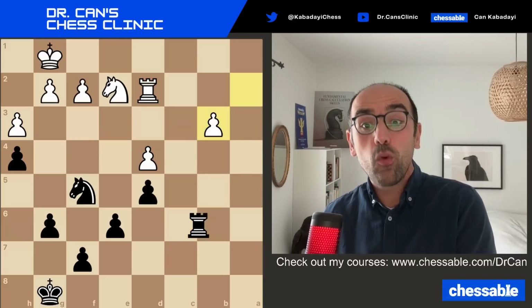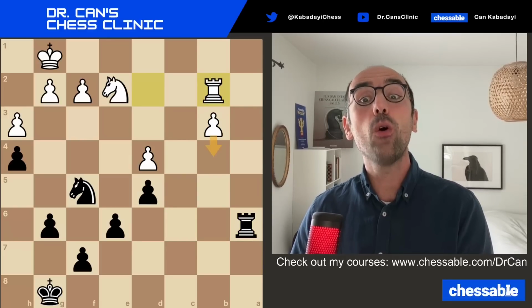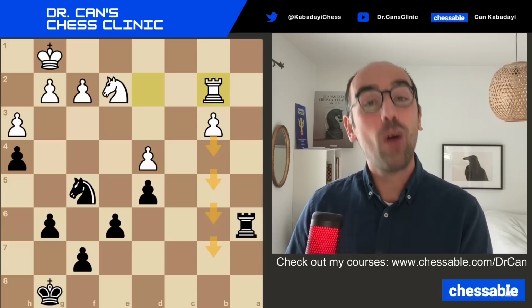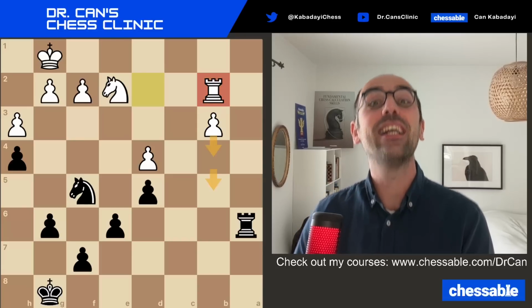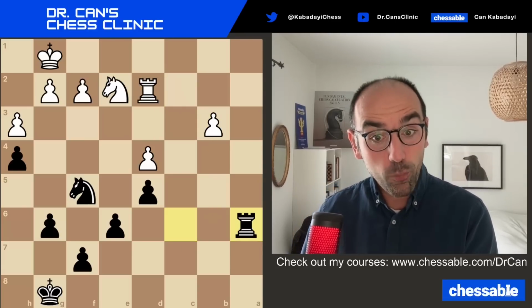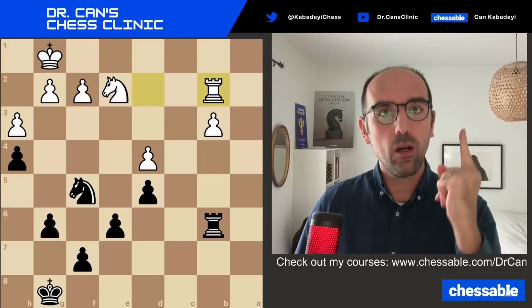What was wrong with the move rook a6? If you go rook a6, then you're inviting rook b2. The rook belongs behind the passed pawn, and white is gaining some counterplay. That rook is becoming happy supporting the passed pawn. After rook b6, can't they just play rook b2 anyways? And you tell me, short calculation.